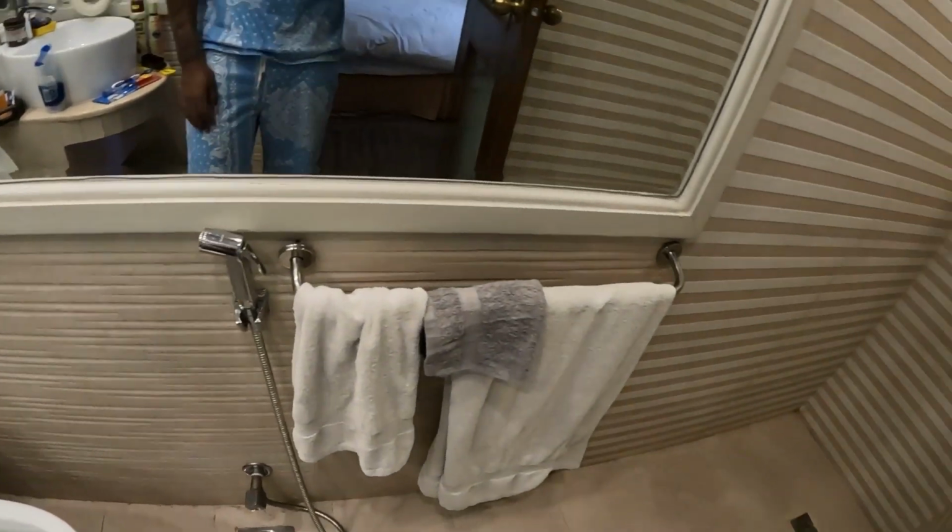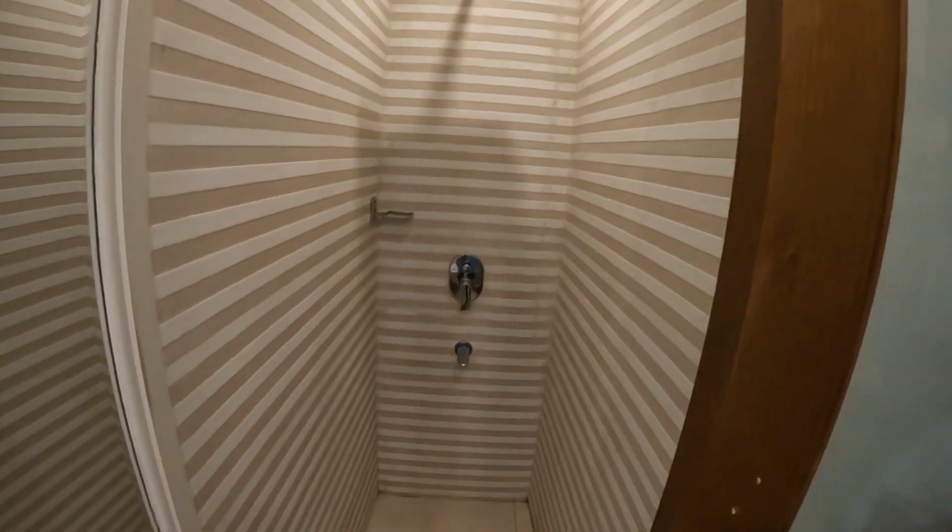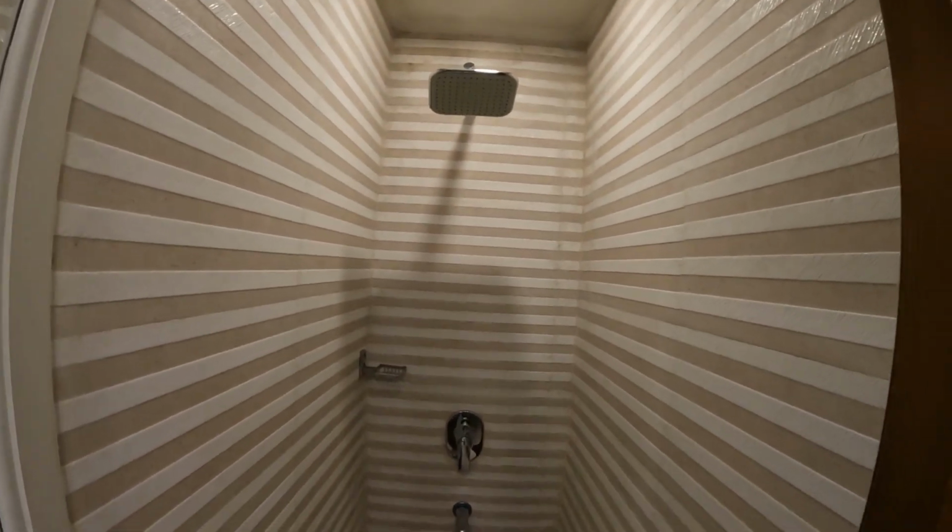But yeah, so this is the shower area over here. A bit narrow, but it's enough for one person. Big shower head, as you can see. Keep clean, make sure you wash yourself.